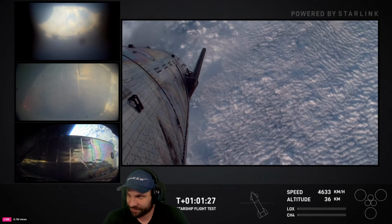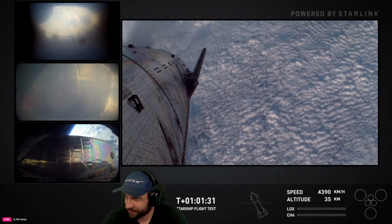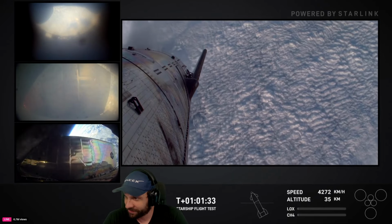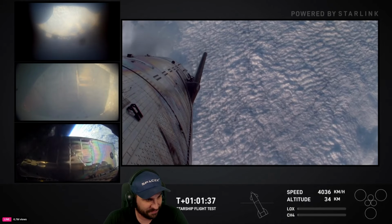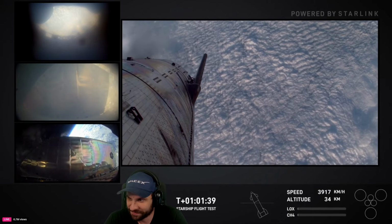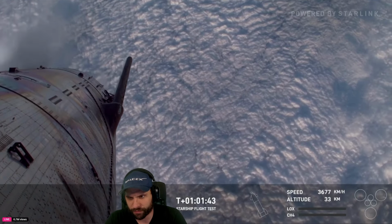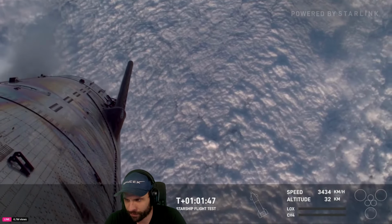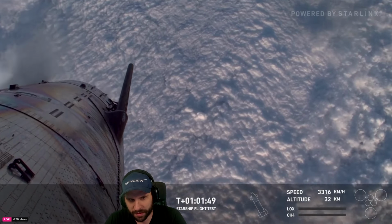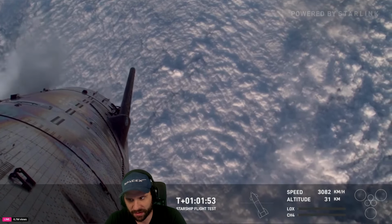It's a little burn through. Again, it's quite the observation to note when we start seeing that through the ship's descent. Like Kate was saying, we're getting some really good data here. It looks like nose down should be happening pretty soon. Again, we're constantly watching. We've got a couple of minutes until we're expecting to make it all the way back down to Earth.